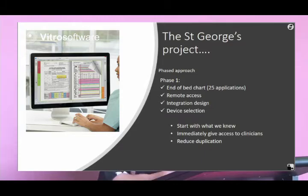The reason we went with the end-of-bed chart was because we wanted to start with something that we knew, and as the clinical lead, this was my background, ward nursing. It's often the first thing we look at when we're seeing if our patient's okay, which is why it sits at the end of the bed. It's that quick reference. And we went with that, with the integration design meaning we weren't duplicating any information.